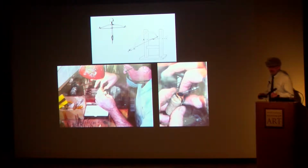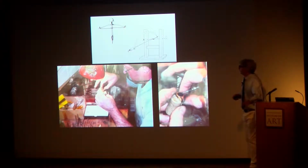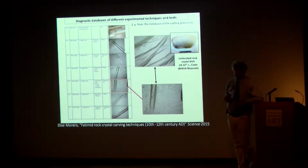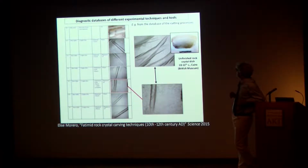While preparing for this lecture on the internet, as one does, I found reference to this very interesting paper on the cutting of Fatimid rock crystal from the medieval Near East. And this graph shows experiments of cutting with different kinds of tools and different abrasives and trying to match up. And this seems to me to be a very fruitful way forward, and I'm interested in pursuing this.